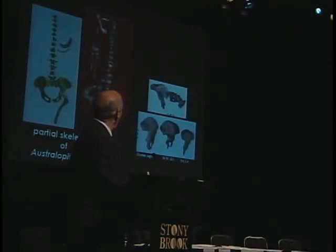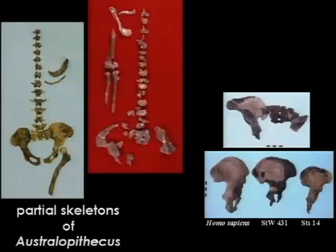Not exactly like us. Some years later, another partial skeleton was found in the excavations of Alan Hughes and Phillip Tobias. Here is this pelvis put together, and you can see that it's not exactly like a modern human. It flares out to the side. We have two different kinds of pelvis represented at Sterkfontein. There's this much larger one, which is also a bit morphologically distinct from the smaller one that Broom found. But more about that later.